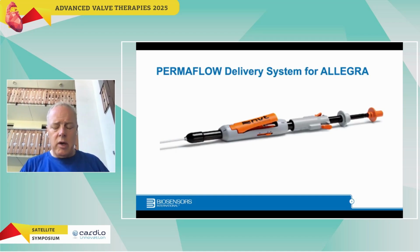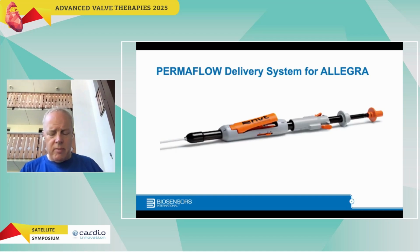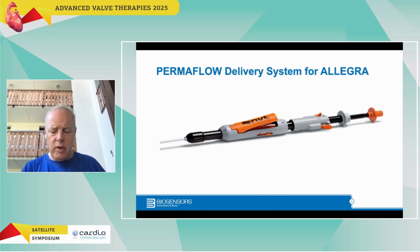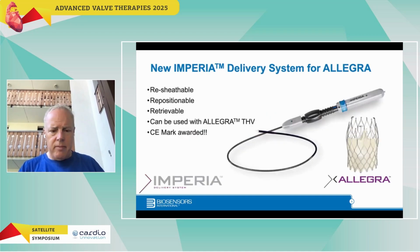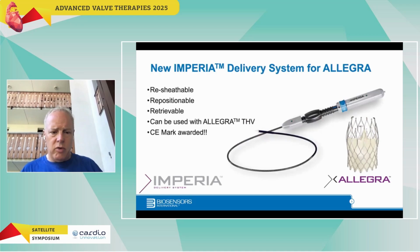Now, the delivery system that you saw in the previous case is the one that's on the screen now. This has the big advantage of allowing the valve to be implanted with no hemodynamic disturbance. There is no occlusive phase. But it has the major disadvantage that you cannot reposition the valve in situ. So if the valve is too deep or too high, you have to recapture the valve, take it out, and reload and start again. So to address this issue, a new delivery system was designed.